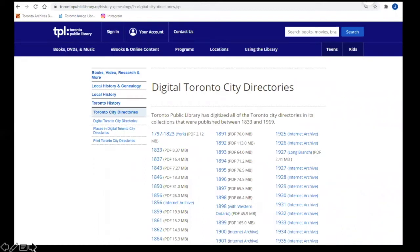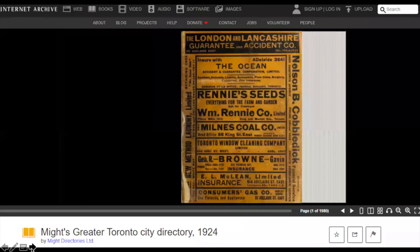Like the GOADS maps, they're organized by year, but notice there's a lot more years available. In fact, city directories were made every single year. They are an incredible tool. And I want you to think of them sort of like the grandmother of a phone book. This is what the online index looks like.